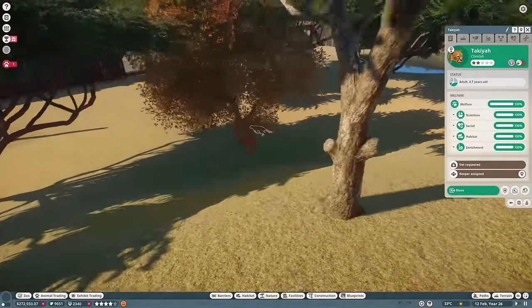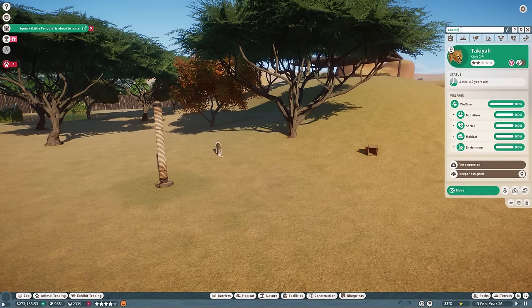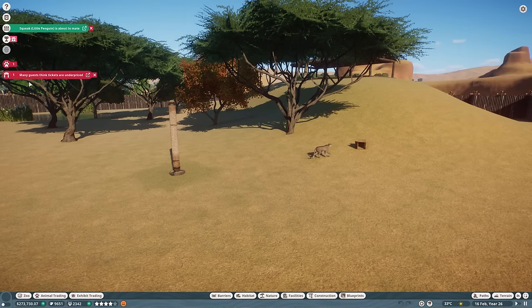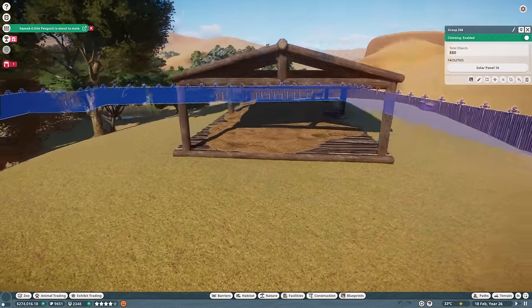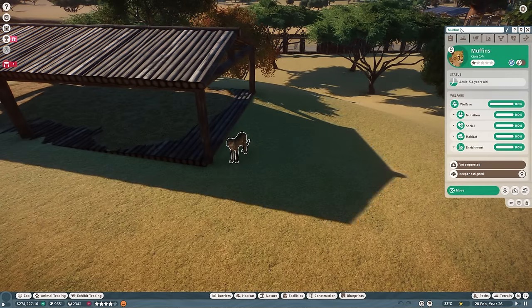You guys suggested loads of names for these, and I love them all. I think I'm going to go with Cheetara for the female. And I've put an H in where I didn't need to. Oh, guest link tickets are underpriced. That's great. Well, we can work with that. Where's our last cheetah? I think it's this little laze ball here who's just woken up. And this is going to be Muffins.